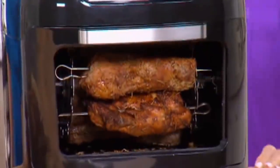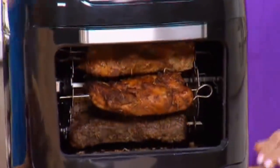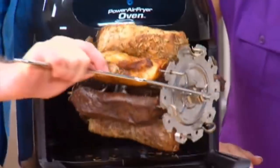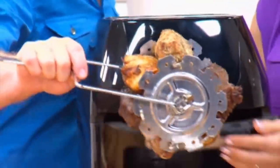Because we're a rotisserie, now we can do skewers. It takes you to another level. You don't have to just put a chicken on a spit or a roast on a spit. And then we're gonna take this guy out of here. Oh man. Is that a sight to behold? I have never seen anything like that.